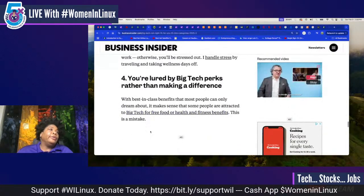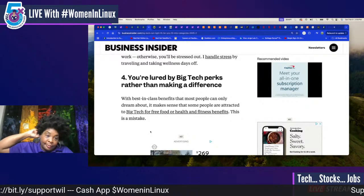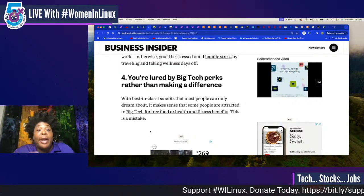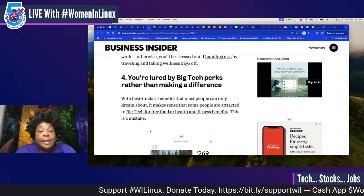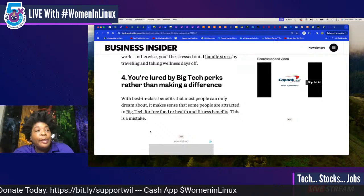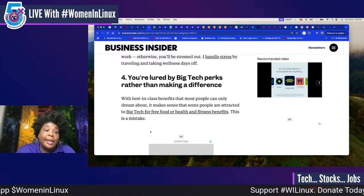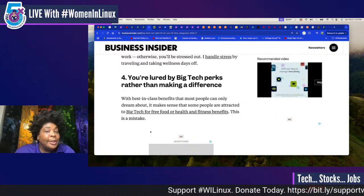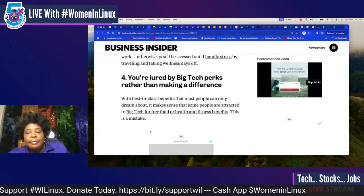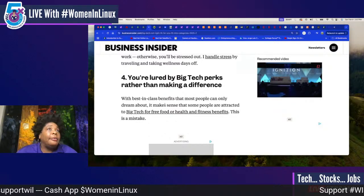Number four, you're lured by tech perks rather than making a difference in business value. You can have both. You can have perks and business value. My thing is understand what the value is to your family while you're doing this. What are you doing it for? What are you looking at? Are you looking at it because you want to buy a house? Are you looking at it because you want to buy a second house? Are you doing this because you're trying to get to retirement? What are you trying to do? You got to figure that out.